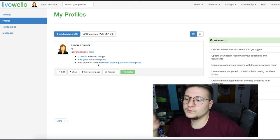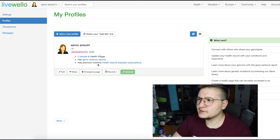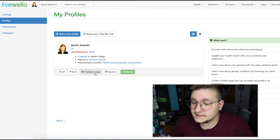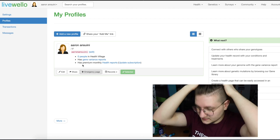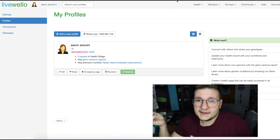When you first input your raw data into LiveWello, there's going to be a one-time fee. I think it's somewhere around $12, but don't quote me on that, I might be wrong. And then afterwards, you get access to a lot of health reports, but if you want access to all health reports, there's a monthly subscription fee. You could pay this fee one time and then just go to town on all the reports and save them, or you could pay every month, I guess, if you want to.